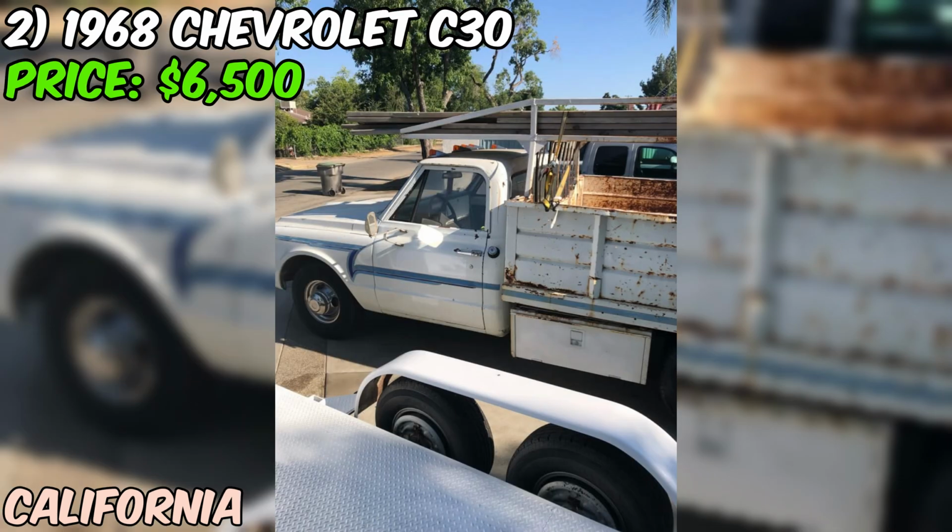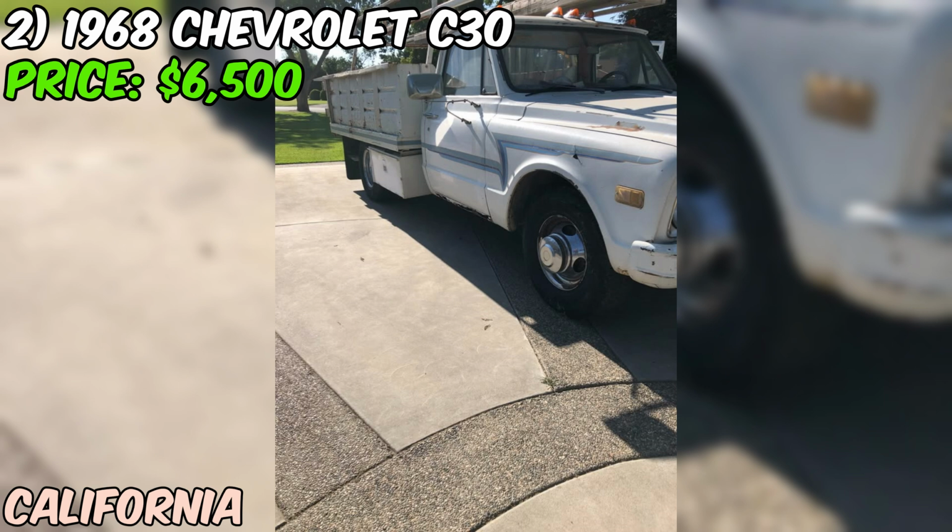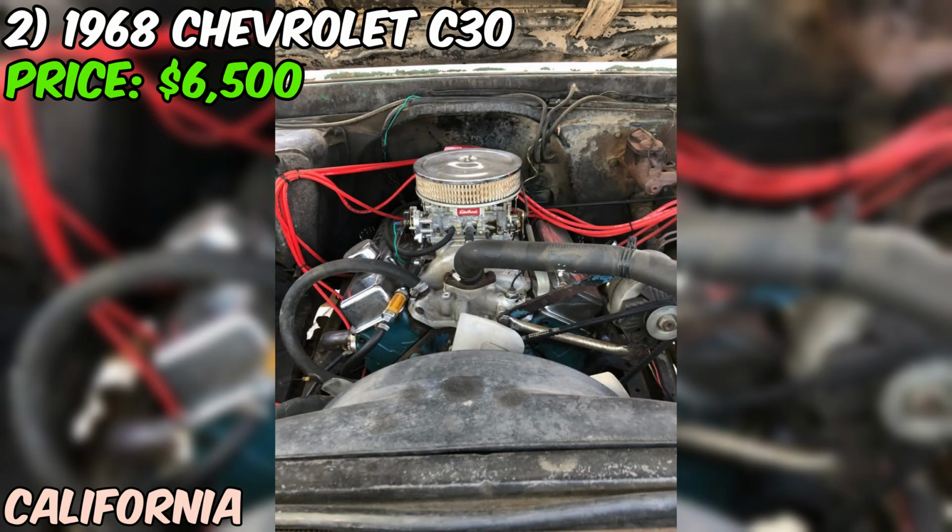Number 2. Let's check out this 1968 Chevrolet C30 dump truck listed for $6,500 on Marketplace. Now, I've got to be straight with you. The seller's description is incredibly brief, just saying it's ready to work and nice, which honestly doesn't give us much to go on. What we do know is interesting though.